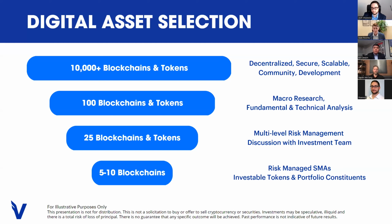And of course, technical analysis plays a big role in not only deciding which assets to invest in, but also when to enter, exit, and rebalance positions. So as we approach the bottom here, we are really only left with 5 to 10 blockchains that we are confident have the liquidity and meet our criteria for being investable.